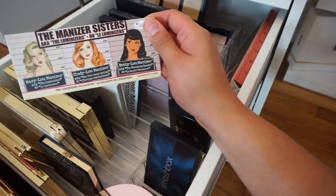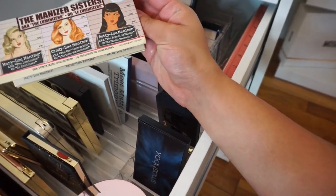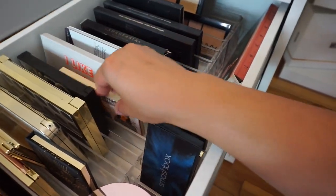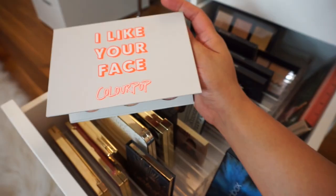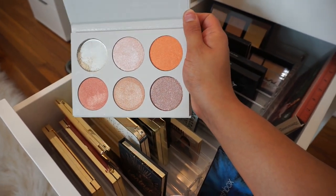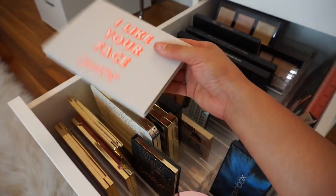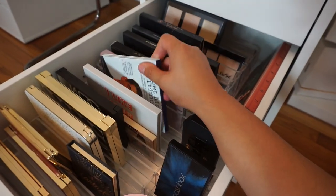Over here I have the Manizer Sisters. This has the Mary Lou highlighter, a blush, and a bronzer. This is a really good palette, I really liked it. Then this is the I Like Your Face from ColourPop highlighter, which came broken, as you can see. I swatched it, but I haven't used it yet. The one that came broken, the one in the corner there, was a pale one, so I wasn't that sad because I don't like pale highlighters. So yeah. Then this is my Meet Matrimony from Bomb Cosmetics.